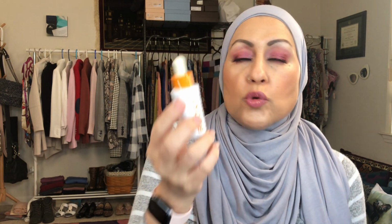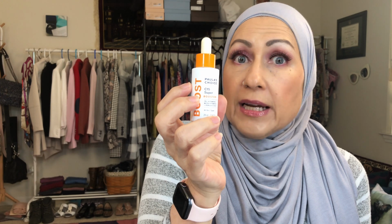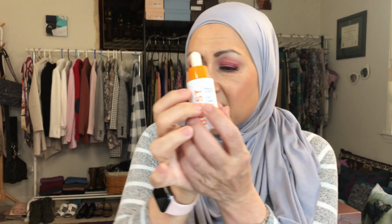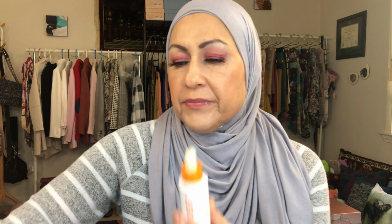And next, let's keep with the theme of Paula's Choice. This is Paula's Choice Boost, and this is a vitamin C serum, and this has got C15 Super Booster. So it's 15% vitamin C with ferulic acid, and this actually does work very well. But you have to remember, these have a very short life. I believe this is super short. Yep, 3 months. This is only good for 3 months.